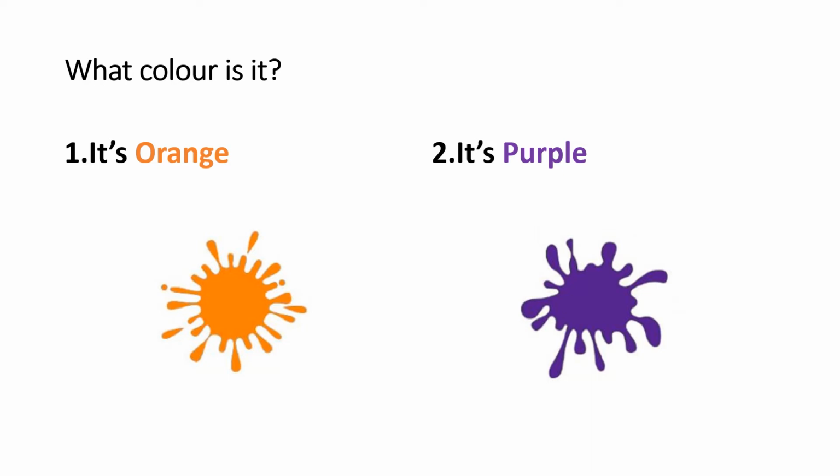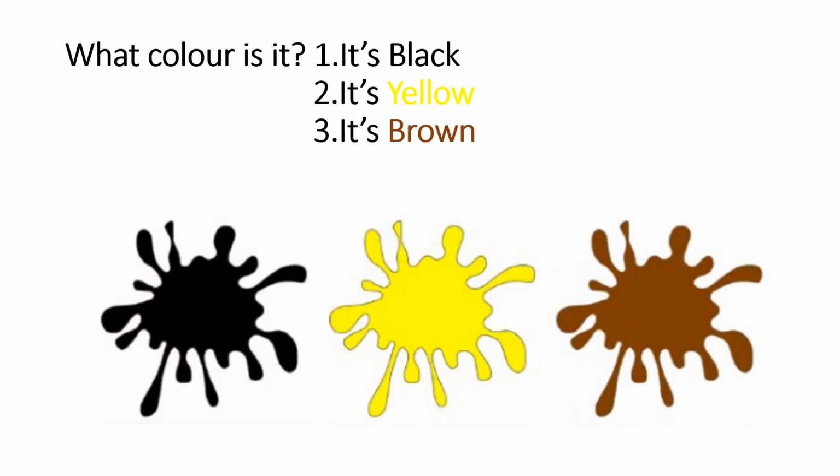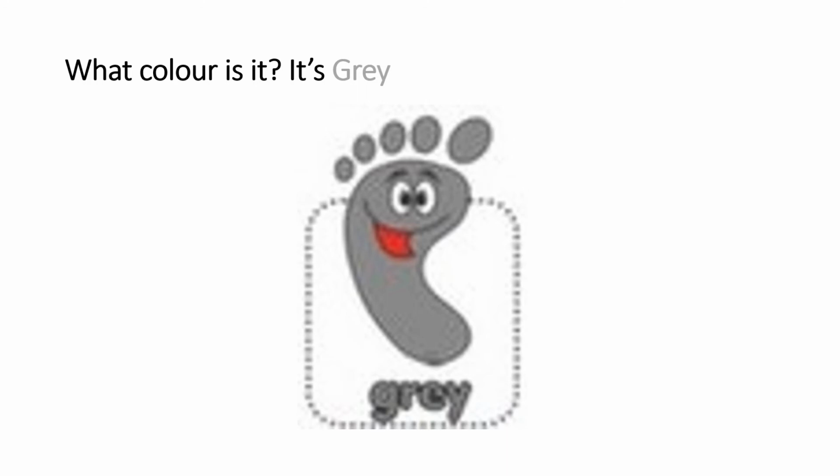What color is it? Number one, it's orange. Number two, it's purple. What color is it? Number one, it's pink, and number two, it's white. What color is it? Number one, it's black. Number two, it's yellow. And number three, it's brown. Look at the color. Black, yellow, brown. What color is it? It's gray.